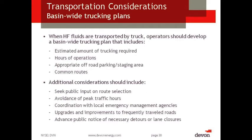So when HF fluids are transported by truck, operators should develop a basin-wide trucking plan that includes the estimated amount of trucking required, the hours of operation, and the appropriate off-road parking and staging areas. That's very important, and I think we are continuously looking at this and saying, yeah, we need to develop this on a basin-wide approach and really think it through to appeal to the public. Common routes. Additional considerations should include, and this is a key right here, seeking public input about route selection. And again, coordination with local emergency management agencies, but also coordinating with city planners. If you can work a deal and say maybe there's a different route, one we could work on together, that way we could minimize our impact on the local road system. We should also consider upgrades and improvements to frequently traveled roads and advance public notice of necessary detours or lane closures.